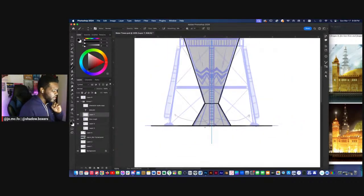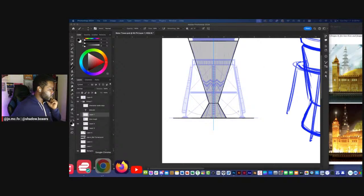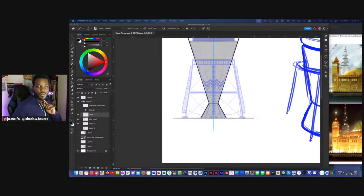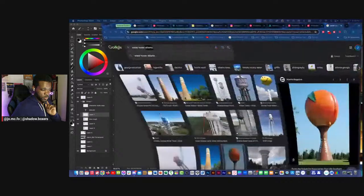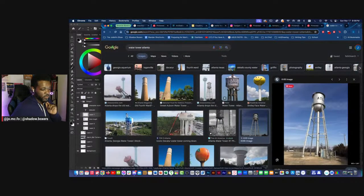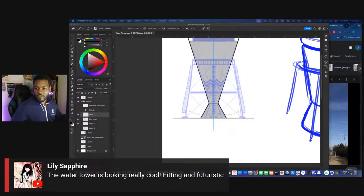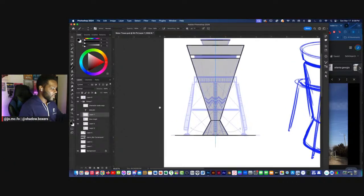Well, actually, I might not even need to do that because originally I was thinking it would just be a cylinder in the middle, like some of the other water tower reference we've seen, like some of these water towers that have this giant pole in the center. It could look like that, but I also kind of like the idea that it's a full shape. I think that actually makes it a more fun silhouette. The water tower is looking really cool, fitting and futuristic. Thank you, Lily. I appreciate that.